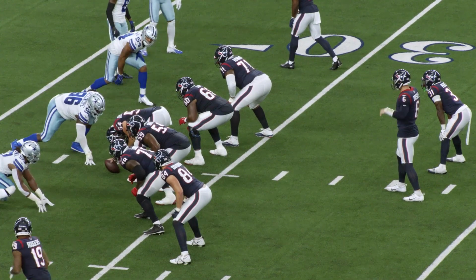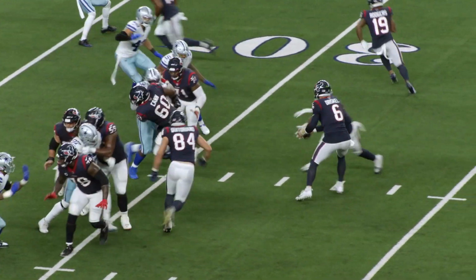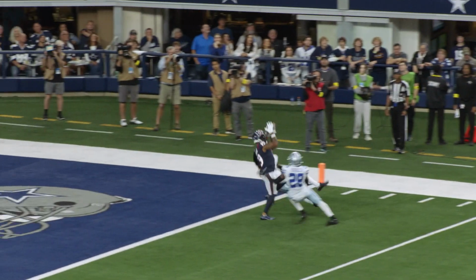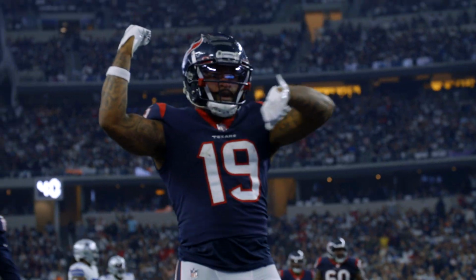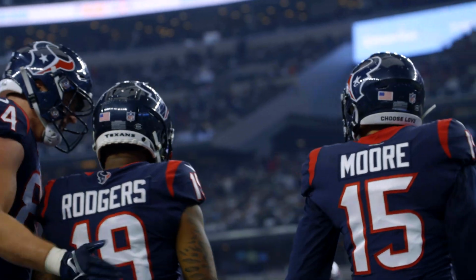Driscoll stays in the gun. Pierce to his right. Here's motion by Amari Rodgers to the right side. Driscoll fakes the give. Now running to his right. He's going to throw downfield, and it's caught by Amari Rodgers. Touchdown! Oh my goodness! What a throw by Driscoll. And welcome to the Texans, Amari Rodgers.